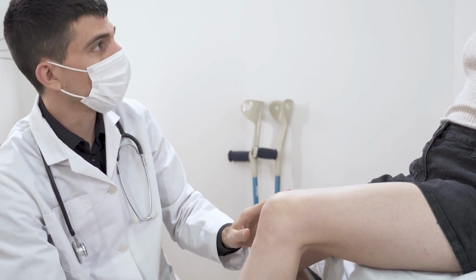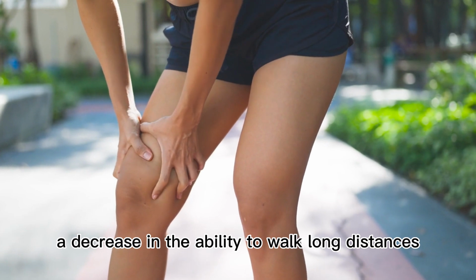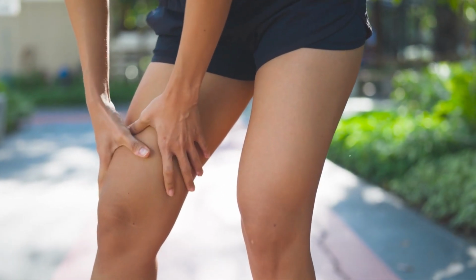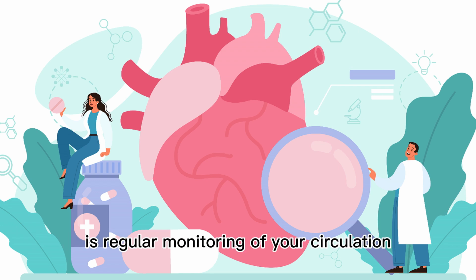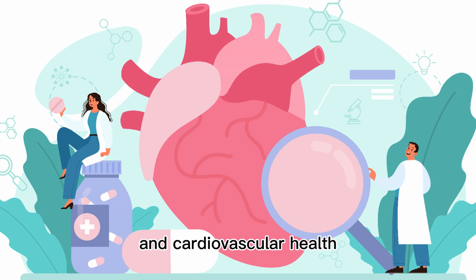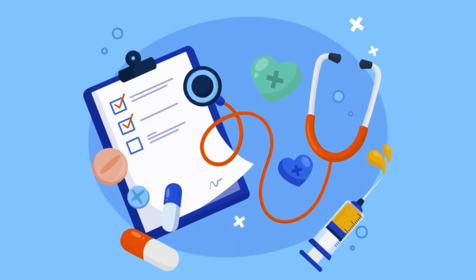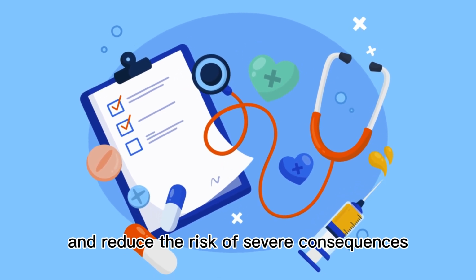intervention. In addition to hair loss, a decrease in the ability to walk long distances without pain can be another warning sign of PAD. The key to managing this condition effectively is regular monitoring of your circulation and cardiovascular health. Don't ignore these warning signs. Taking early action can prevent the condition from progressing and reduce the risk of severe consequences.